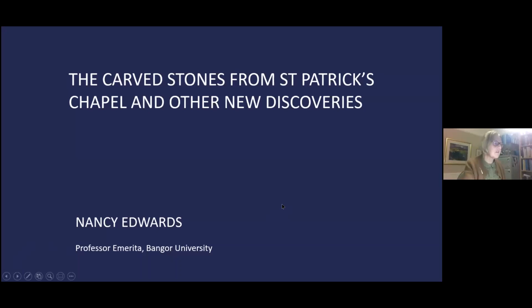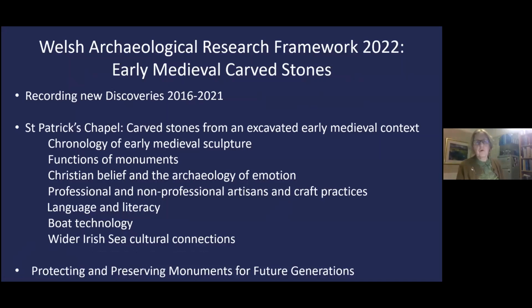What I'm going to do in this very short talk is to concentrate on the connection between what we are learning about the Welsh early medieval carved stones and how this might relate to the research framework for 2022. So I'm going to begin by looking very briefly at new discoveries between 2016 and 2021.